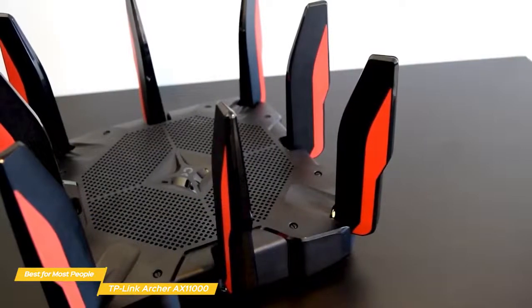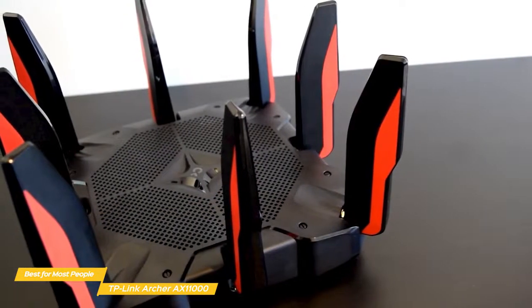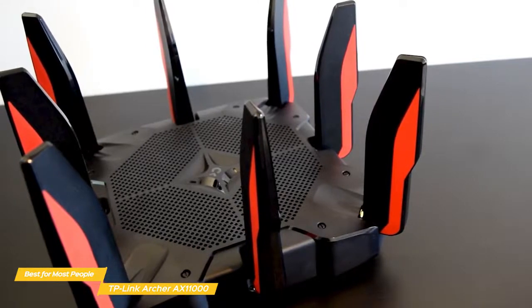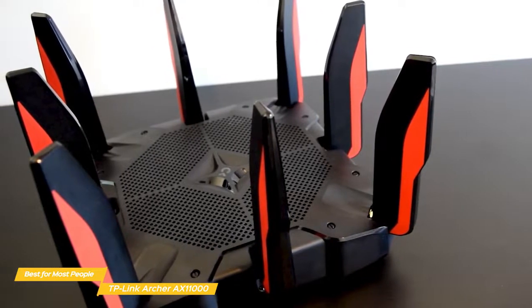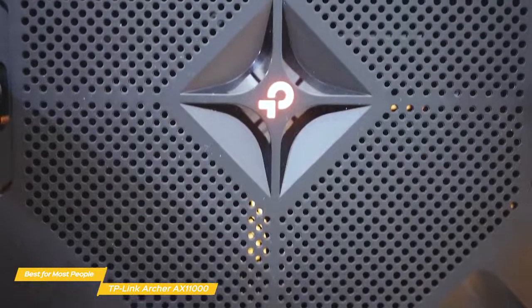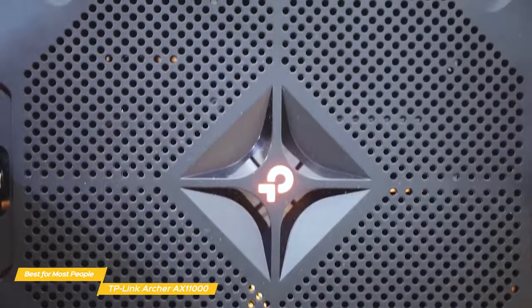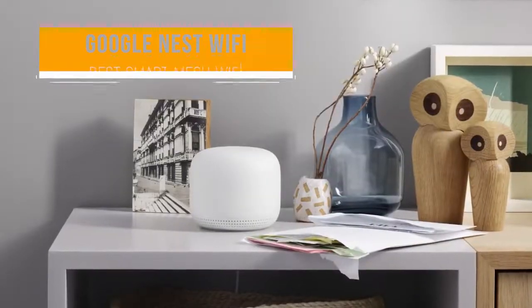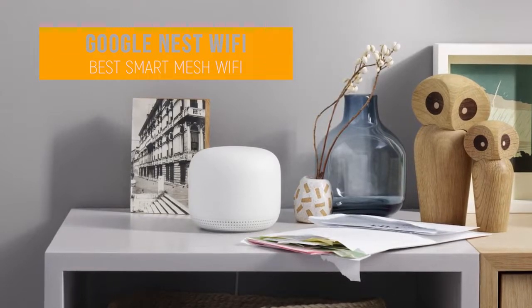While the gamer look may not be to everyone's taste, the performance and specs of the TP-Link AX11000 are top-notch. It delivers staggering performance and even coverage throughout the home or office, and if you are in need of a new, more powerful router that has the gamer in mind, the AX11000 checks all the boxes and is a great choice for you.